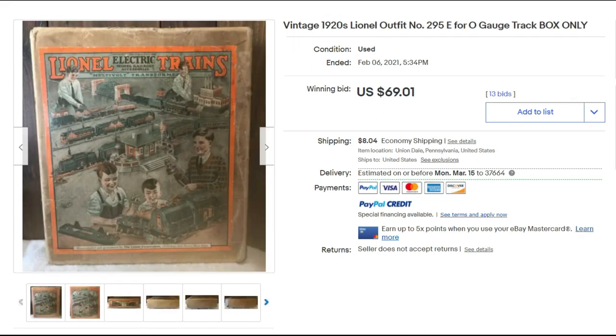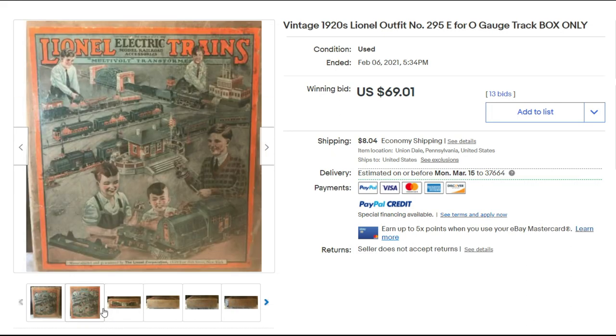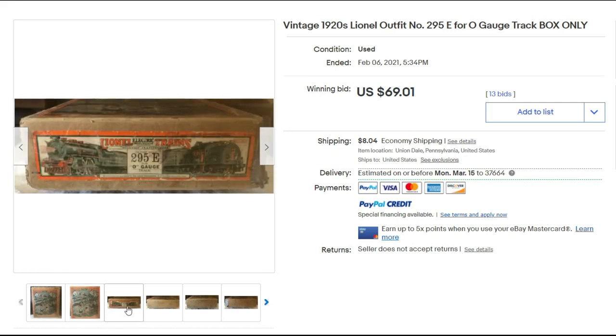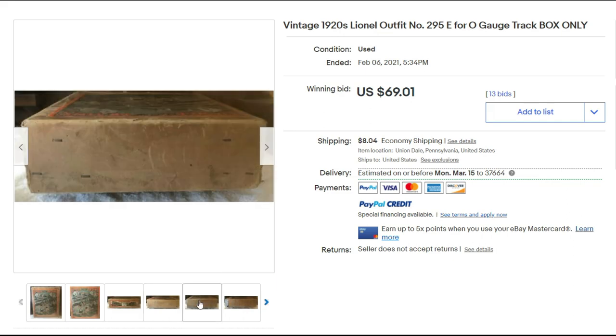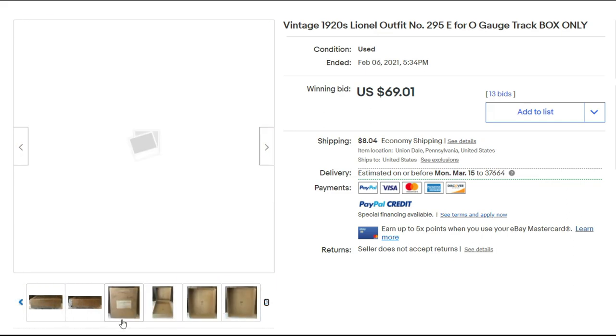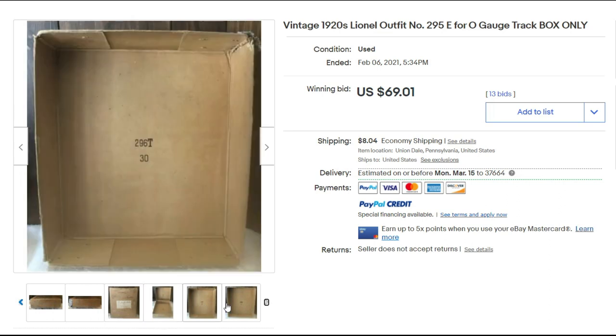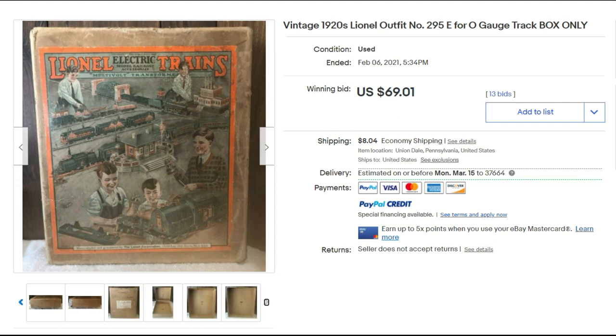This is a vintage 1920s Lionel outfit number 295E for O gauge track, empty train box, sold for $69.01 with 13 bids. From my research, pretty much any vintage train box will sell. Look out for them at garage sales.